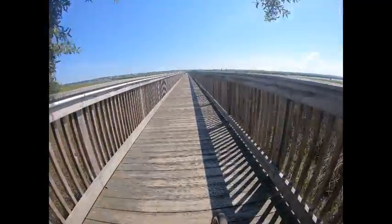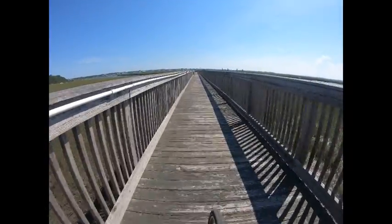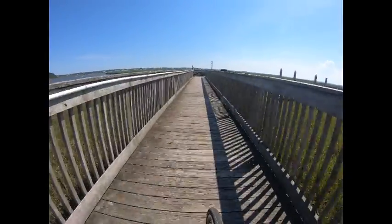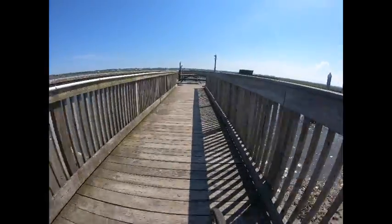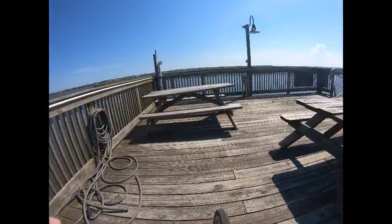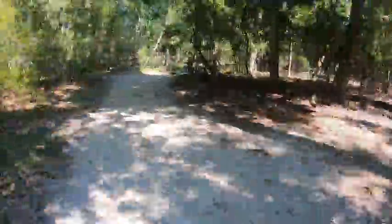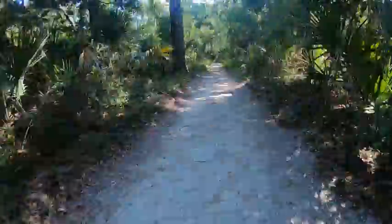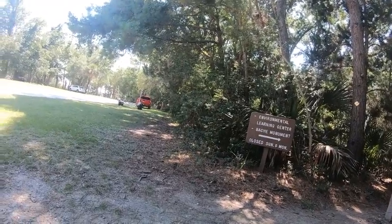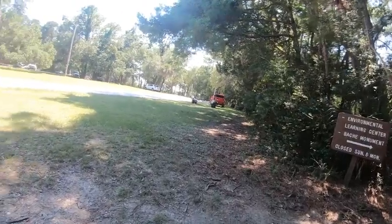Head on out here to the dock area, see what's going on in the marsh. All right, so right across the parking lot from the trailhead to the Environmental Learning Center, we're going to go check out the trail to the Spanish Mount. So let's head off.